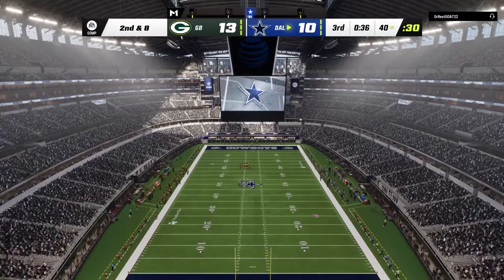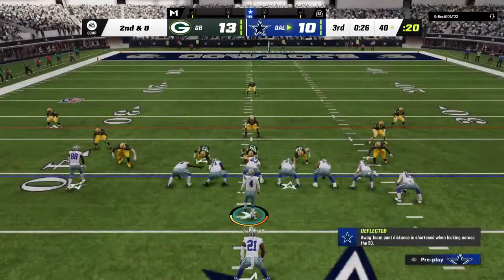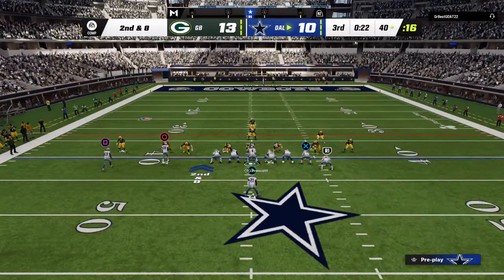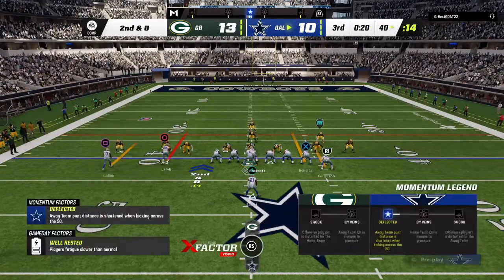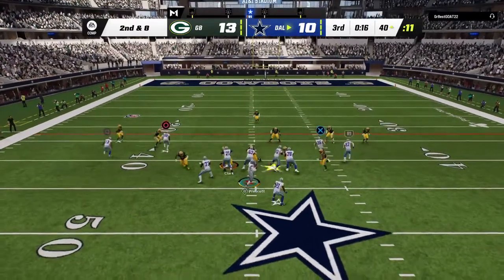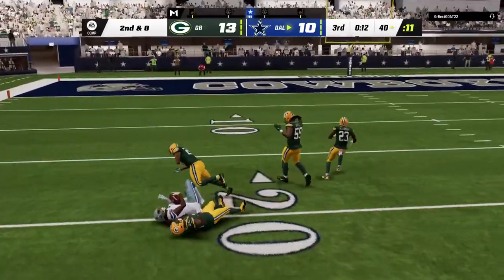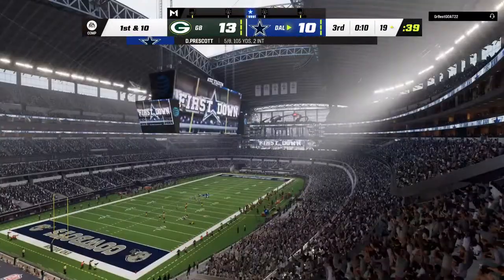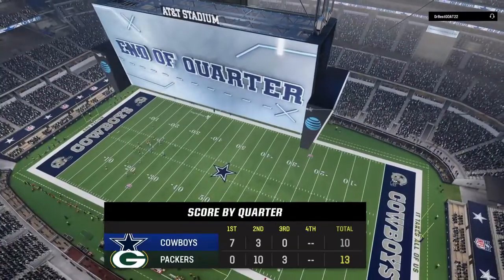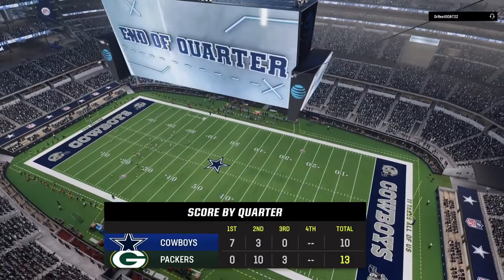Second down and eight. Prescott. It is caught by Lamb. This is going to result in another first down as the tackle's made at the Packers 19. We have played three quarters. We'll return with more after this.